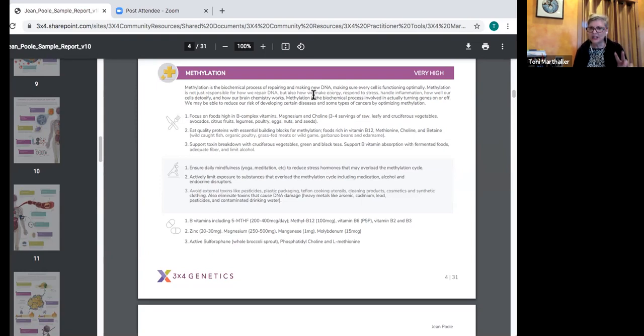Methylation itself, and here it explains, is a process that turns on our genes, it's instructions for our genes, and it turns them off too. And so it's important for basically every function in our body, whether we're looking at making energy through the mitochondria, or how we respond to stress, how we handle inflammation. And these things right here are totally critical to gut health. And then also looking at how we detoxify and how our brain chemistry works. So hopefully that answers that question.